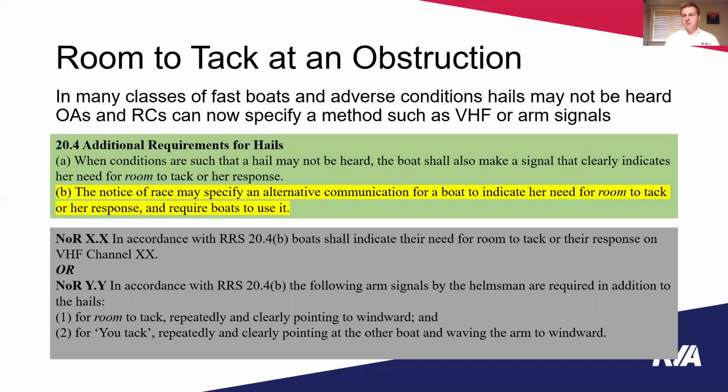And now that could be by a variety of methods. It could be arm signals. For instance, in the team racing and match racing appendices, we already have definitions of how arm signals should be made. Or the notice of race can actually specify the communication method that needs to be used, and that could be through a VHF channel if it's yachts, for instance, that are racing. And you can see there we've suggested some template wording which you may want to use in your notice of race if you intend to invoke this rule.